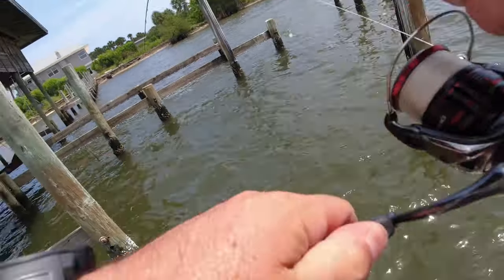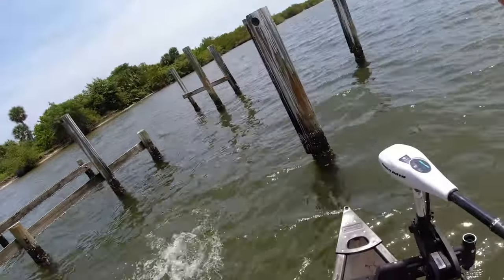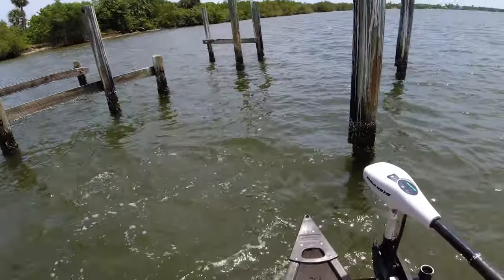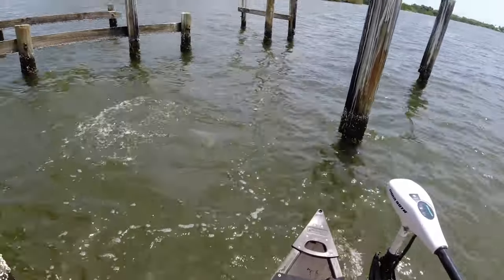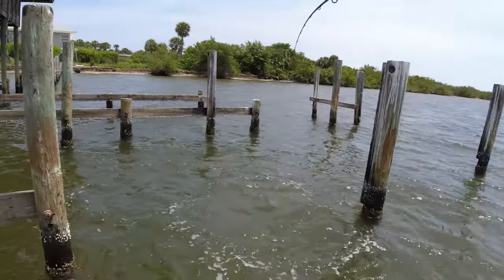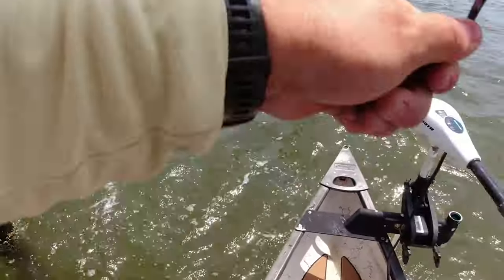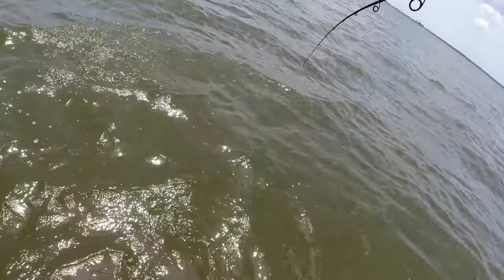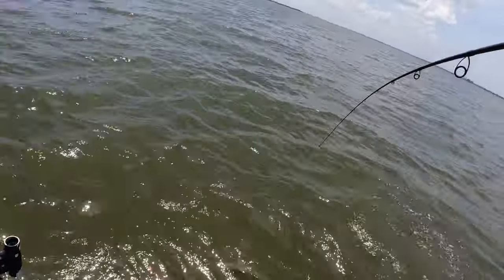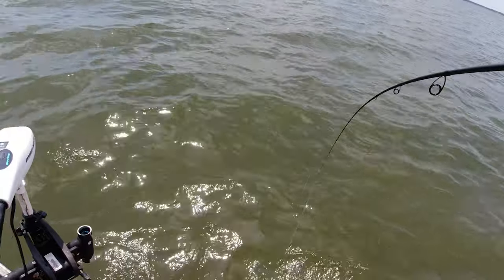Oh, he ate it. Got him. Oof. Come on out. Tons of them. There's like 100. Get out of there, get out of there. Tactical. Not easy in this wind. We'll keep two. This will be our third fish of the day.